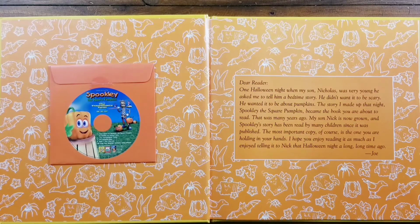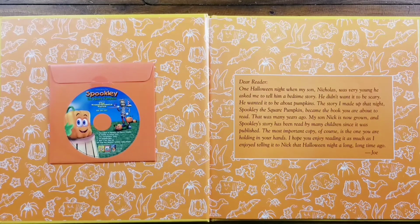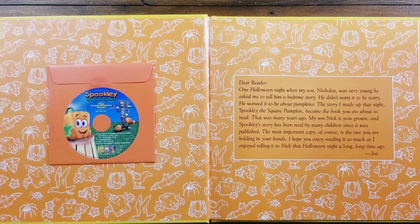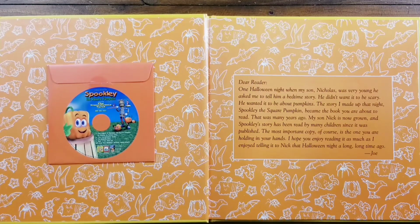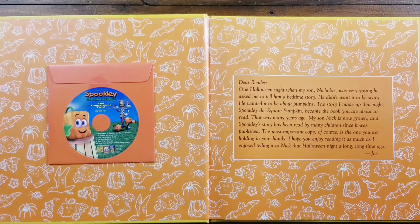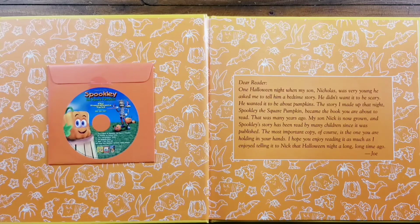Dear reader, one Halloween night when my son Nicholas was very young, he asked me to tell him a bedtime story. He didn't want it to be scary. He wanted it to be about pumpkins. The story I made up that night, Spookley the Square Pumpkin, became the book you are about to read. That was many years ago. My son Nick is now grown, and Spookley's story has been read by many children since it was published. The most important copy, of course, is the one you are holding in your hands. I hope you enjoy reading it as much as I enjoyed telling it to Nick that Halloween night a long, long time ago. Joe.